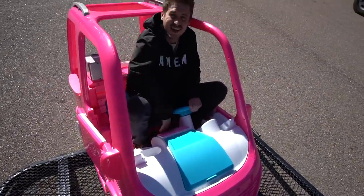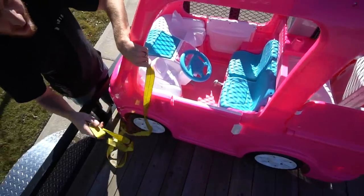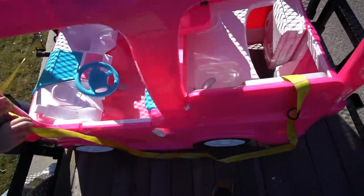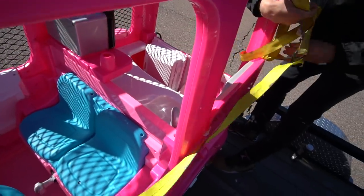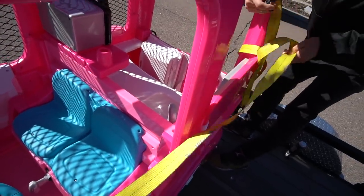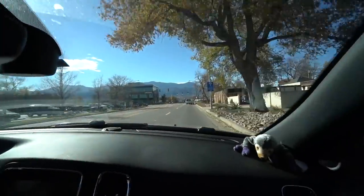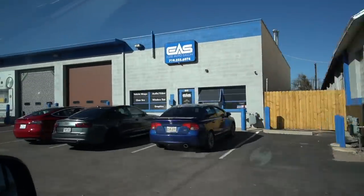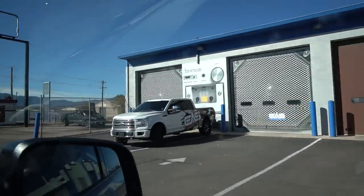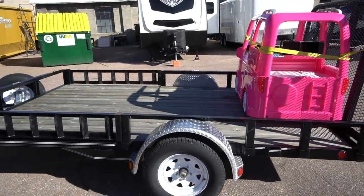Well, I'm stuck. Just got it loaded on the trailer because it doesn't fit in the car. So we got to strap this thing down. Like this? Yeah. You got it, Kev. Making our way to the car shop right now. Here we are. Guys, it's been so funny driving around with this thing on the back of the trailer. Just look how goofy this looks.